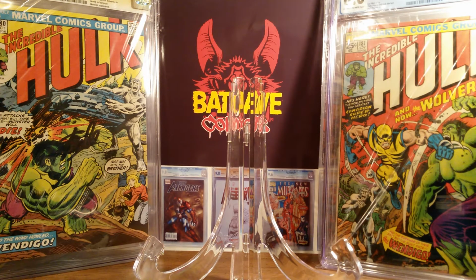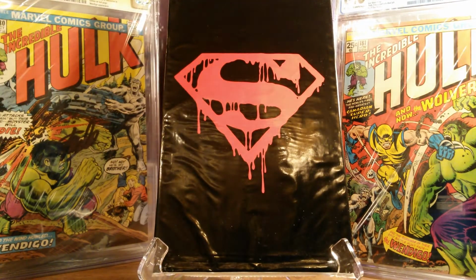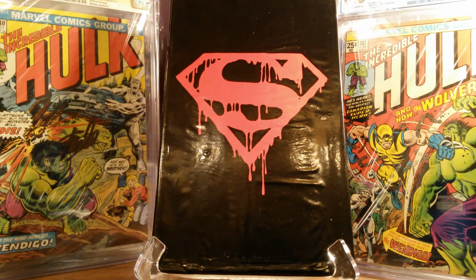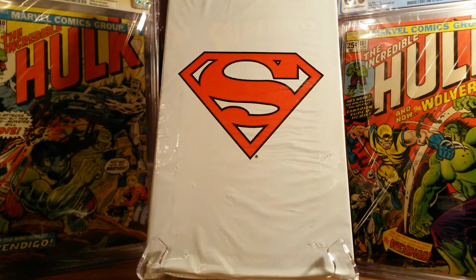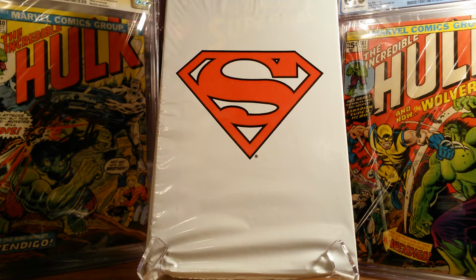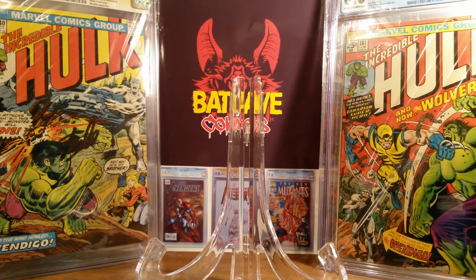And then out of the collection I picked up from an older gentleman, I'm not going to show the whole thing, just some of the more important books. But I picked up the Death of Superman issue. I believe that's 75. But he had a couple of them. Never been opened, so I grabbed them. And then he also had the Adventures of Superman 500. He had a couple of those, so I also grabbed those. I've already sold a set of these already. And I had a set previous, so I'll probably sell the other one also.